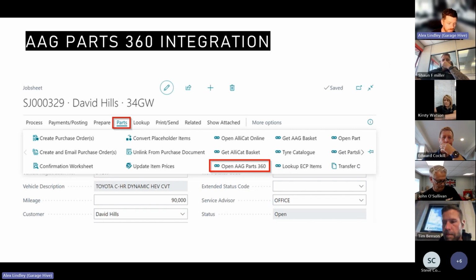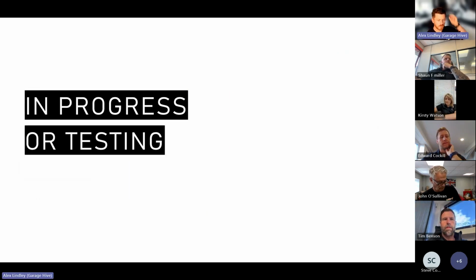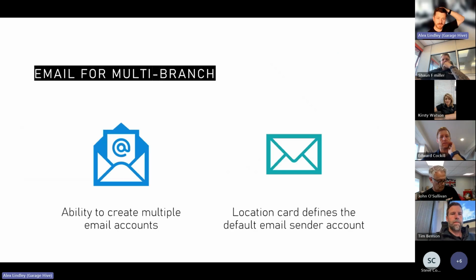AAG have publicly released their interface, although, as I said, I have just seen someone who actually has an error with it. But I also know people who are successfully using it as well. So I don't know what that error is exactly that somebody has had. But yeah, it's working. For those that use GSF, it functions in exactly the same way that the GSF integration works with Alicat. So what we're currently working on or testing then.